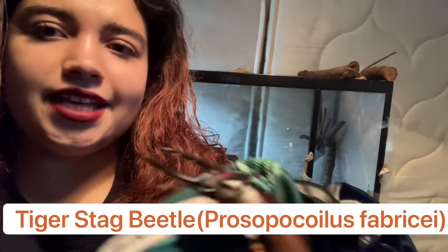So these are tiger stag beetles. Now he's gorgeous. I love him to bits. His name is Tigger, by the way. However, he does nip with those two big, large mandibles there. Yep, he likes to nip my gloves still.